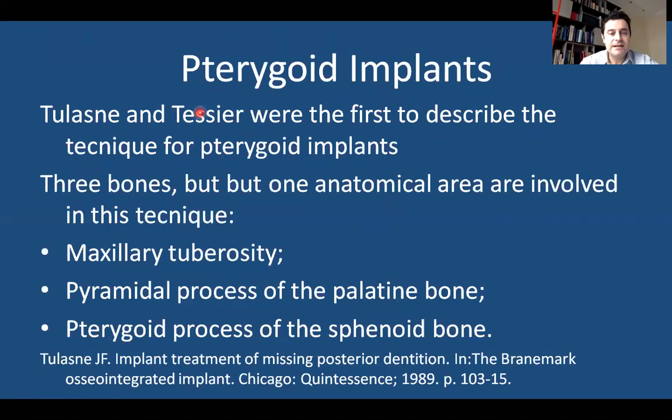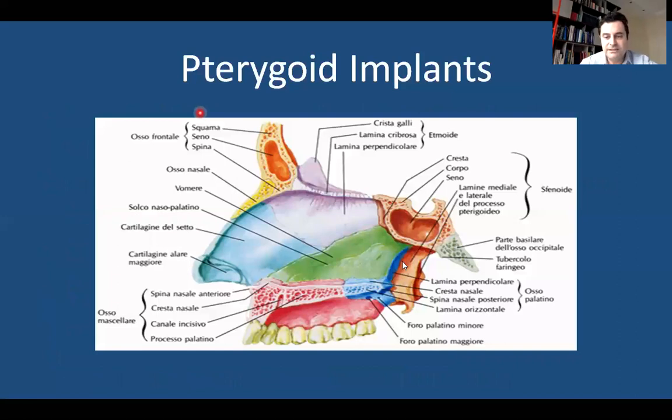This technique involves three different bones, but one anatomical area. And these three different bones are the maxillary tuberosity, the pyramidal process of the palatine bone, and the pterygoid process of the sphenoid bone. As you can see in this slide, with three different colors, these are the three different bones involved in the pterygoid area: maxillary tuberosity, pyramidal process of the palatine bone, and the pterygoid process of the sphenoid bone, but one anatomical area.